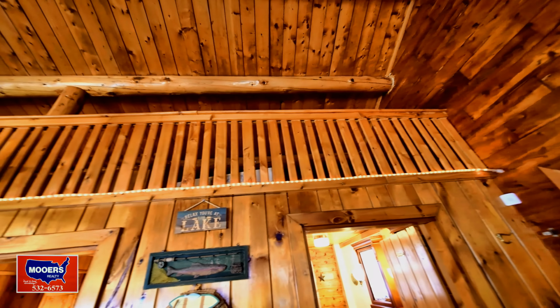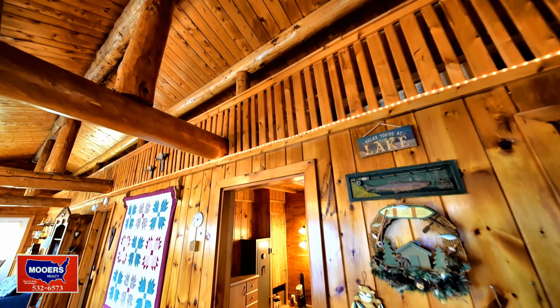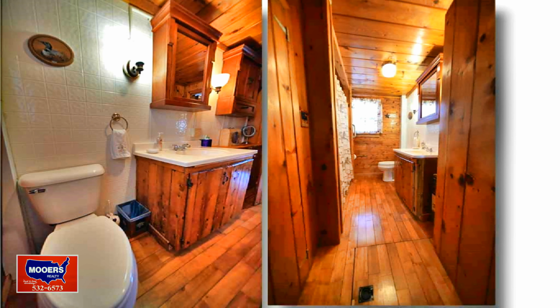There's kind of a balcony, or a catwalk I call it, along the side behind that banister. It's good storage. It can be used for some kids in sleeping bags, but don't forget you got the guest camp. Here's your full bath.